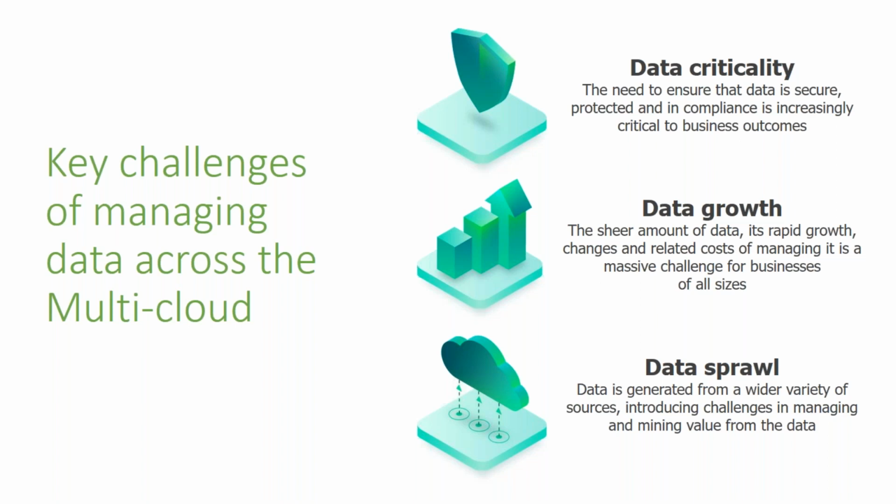Great, thanks, Joel Wilhelm. Appreciate that. So let's dive a little deeper into it, kind of the why, right, of cloud services. And we start with looking at these 3 challenges of managing data across a hybrid or multi-cloud environment. The first is data criticality. I think everyone knows today that data is pretty much the lifeblood of any organization. Many businesses have closed their doors for good because of data loss, data exposure. You hear about new ransomwares every day, power outages, natural disasters, internal, external threats.